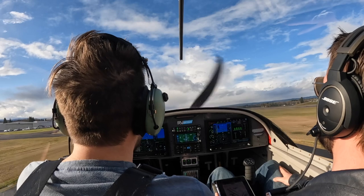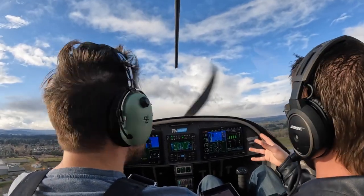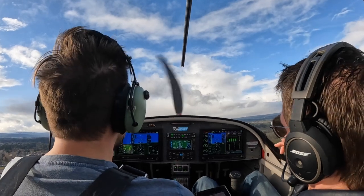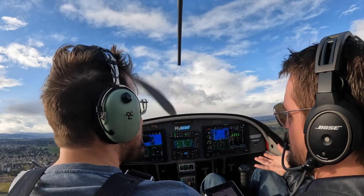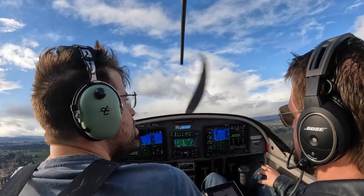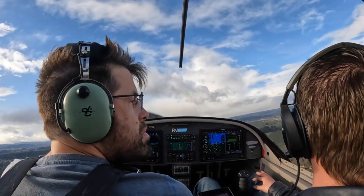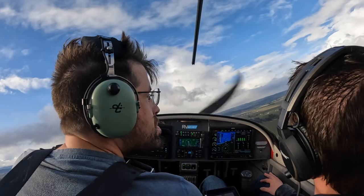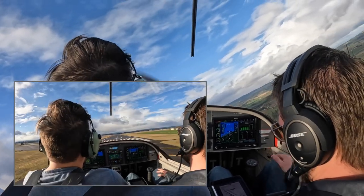75, there we go. Trim that. Okay, not bad. You were getting a little low on short final. Yes. There you go. Don't need to be mowing the grass ahead of the runway. Yeah. So add some power, get over the runway. When you cross the threshold, it's expected on a standard approach, if you're following that PAPI down, you're going to be 50 feet above the runway, roughly, over the threshold.